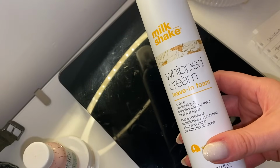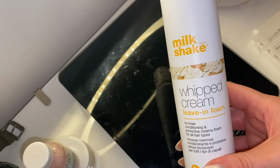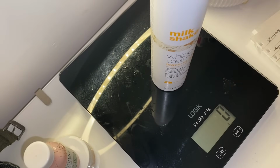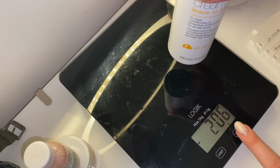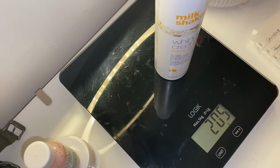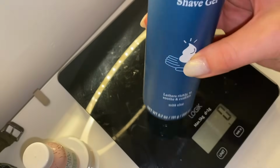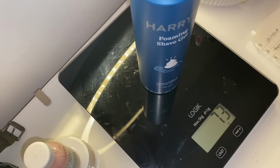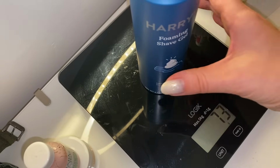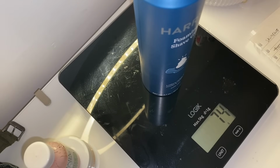And then this I really enjoy, and my boys also really enjoy this because it comes out like a mousse. And this is what I'm focusing on right now for hair moisturizer with the Redken one. So this is 205. And then this has been in my project pan. This is very low. It's a shaving cream, but it's not quite finished. This was 108 grams and is now 73, so I'm happy with that. This will probably be finished next month, I presume. 74. I hadn't zeroed it completely.